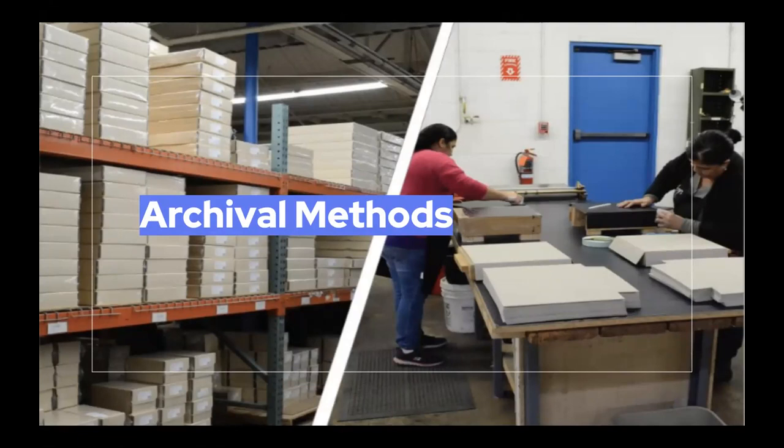All the images you'll see today are Archival Methods products, just because I have access to everything that we make. It makes sense to fill my presentation with that. But I do want to say that most of these items that you'll be seeing tonight are also available from a number of other reputable archival suppliers. So I'm always happy to provide information about where else you can find things.